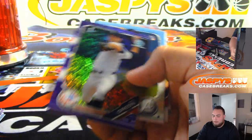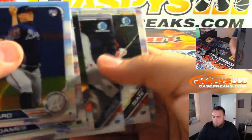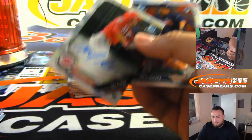Got Bowman's first, Nick Green. Purple. And Siani for the Reds.